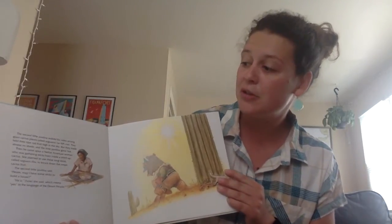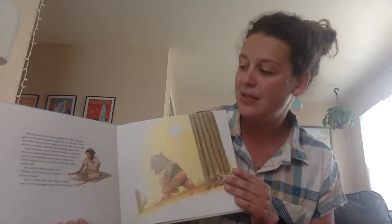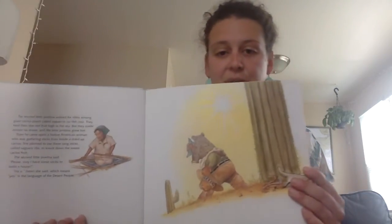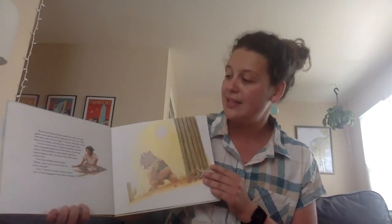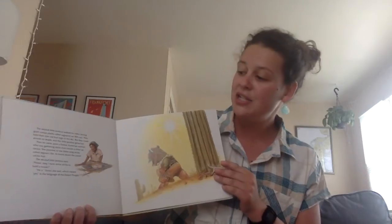She was one of the desert people. She planned to use these long sticks called saguaro ribs to knock down the sweet cactus fruit. The second little javelina said, "Please, may I have some sticks to build a house?" And she said yes.